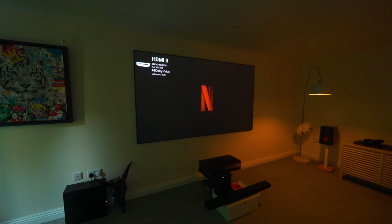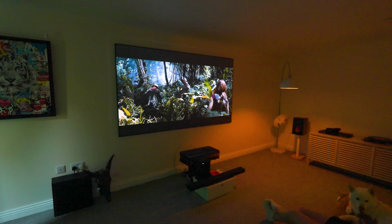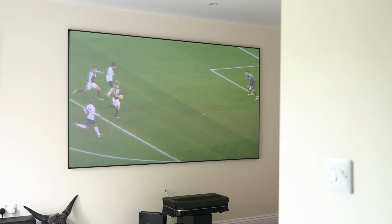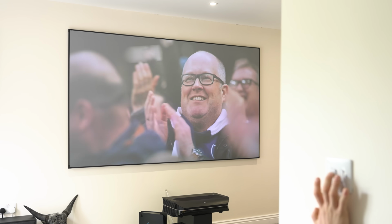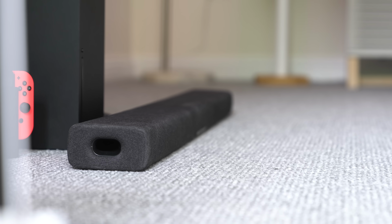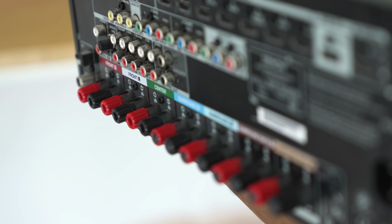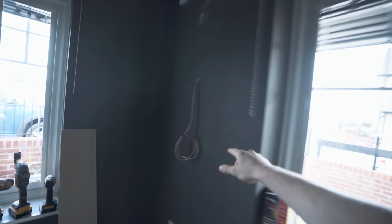The biggest grin on my face right now, because this equipment behind me really is stellar. After using it for around a week, I want to give you my final thoughts of the audio system and the screen. Now, it used to be the case that you had to run individual cables to each speaker, which is an absolute nightmare and almost writes this completely off the cards for most normal people.